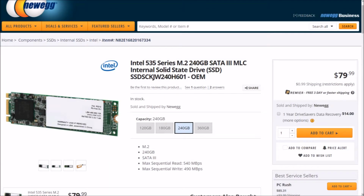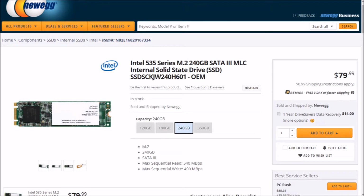Alright, on to storage. This one is always pretty simple. What do you want? Speed, capacity, both? How much do you want to spend? In our case, I've opted for speed. I want to keep load times down and keep our experience very immersive. This time, let's pop in an Intel 535 Series M.2 drive.